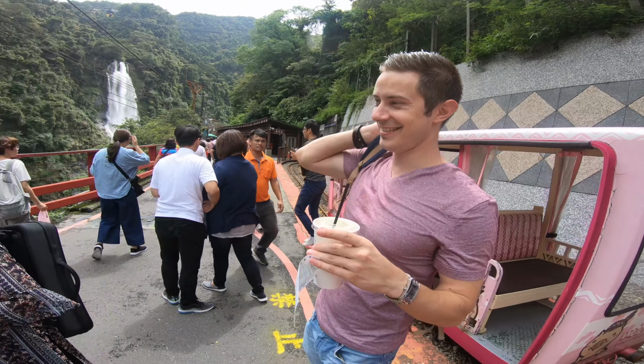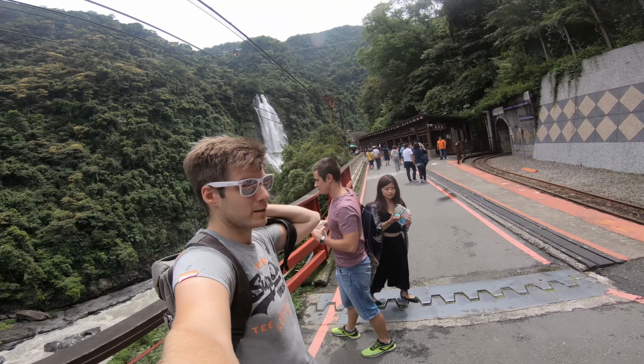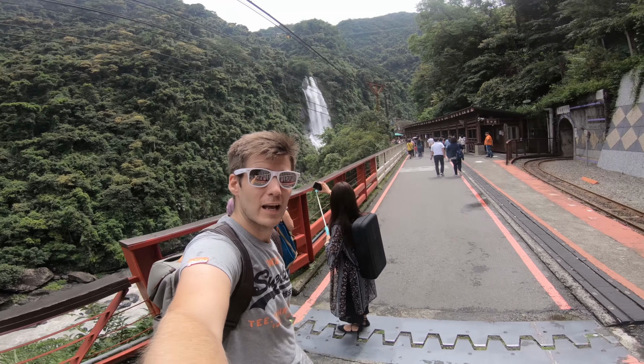Especially the tunnel. After a 5-minute train ride, we arrived at Wulai Waterfall.